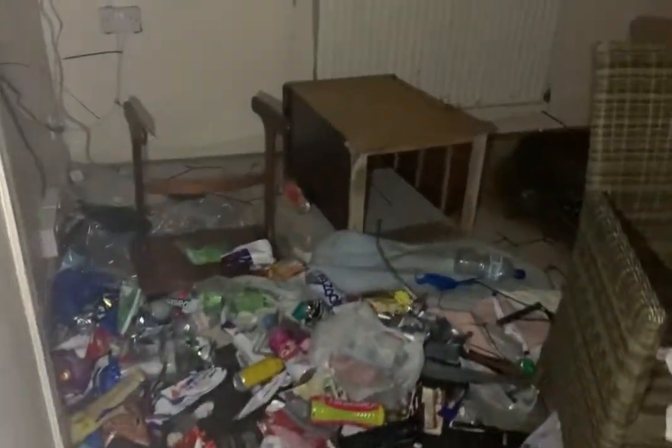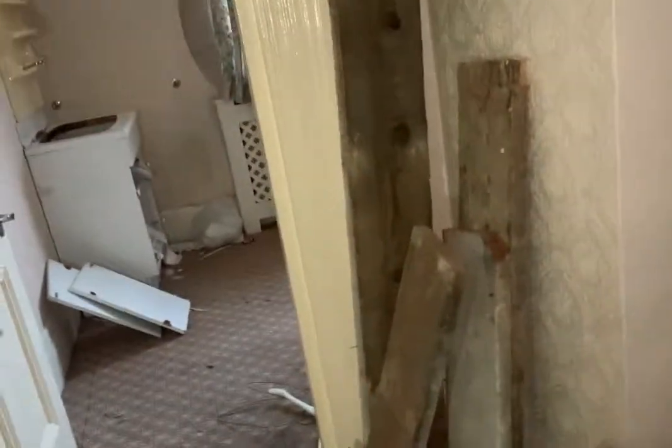Someone's been squatting here, guys. There's bottles everywhere and wrappers. I'm not even gonna go in the room, guys. Oh shit. Ella, please come right behind me. Where are you? Another set of stairs. Let me trust this. Ella? Oh, she's gone right up the stairs.